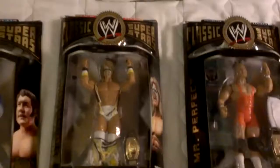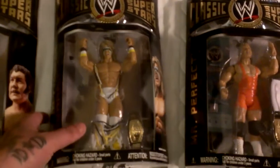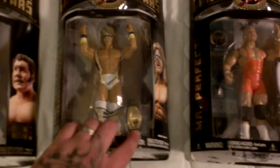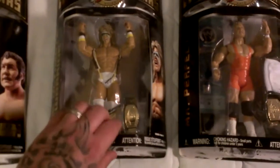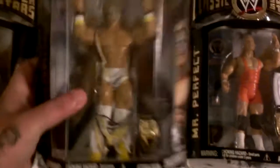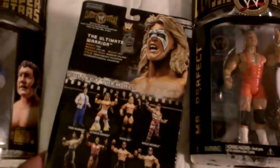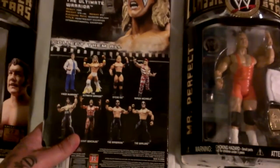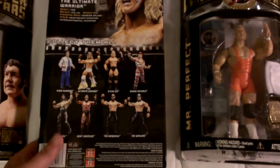Then moving right along, we have the Ultimate Warrior. This is his ring attire from SummerSlam when he beat Honky Tonk Man. And he has the IC belt on the side there. It says the Ultimate Warrior. One of my favorite figures. They pretty much detailed it right down to the T there. Other guys in this set were Vince McMahon, which we'll get to later, Ultimate Warrior, Sid, Shawn Michaels, Pirates of Pain, X-Pac, and Giant Gonzalez.